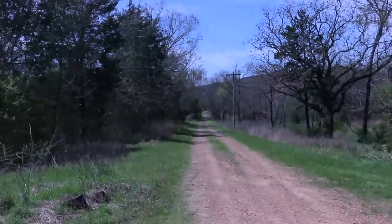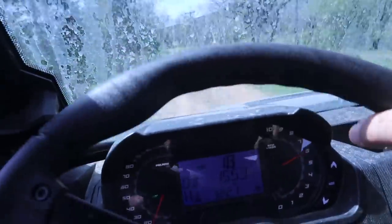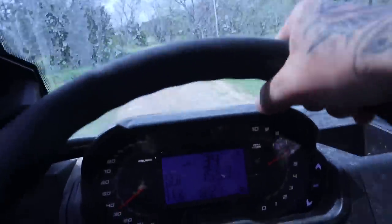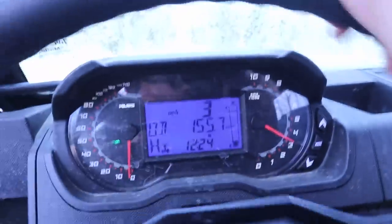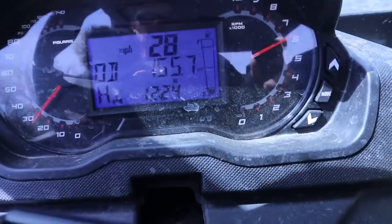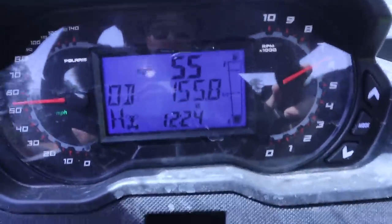Okay, so top speed of one of these machines, again, gonna be very different from your sport machine. We've got a long straight road. I'm gonna pin it and we'll see what we get. An hour. It started to drop at about 57, back down to 56. Probably go a lot faster if I didn't have these big tires on it, but there's your speed test.